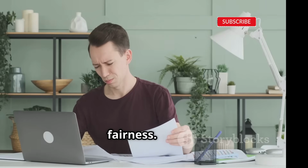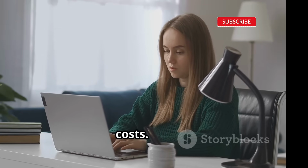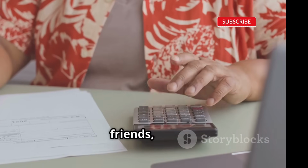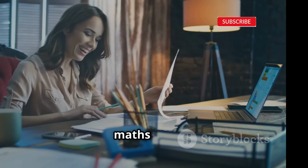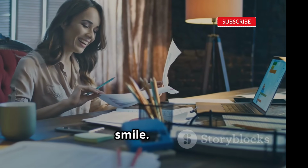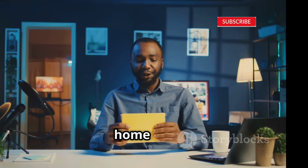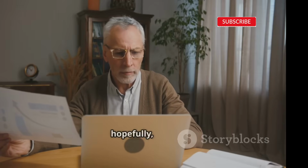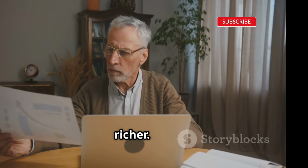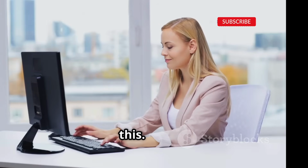It's about fairness. You're running a business or part of one from your gaff. That has costs. And those costs, my friends, can reduce your tax bill. It's simple maths, but the kind of maths that makes your bank balance smile. This guide is your friendly, slightly sarcastic companion through the maze of home office deductions. We're going to break it down, make it simple, and hopefully make you a little bit richer, or at least less poor after tax. Let's do this.